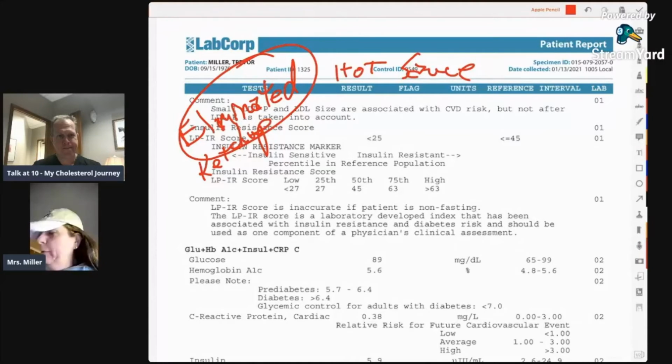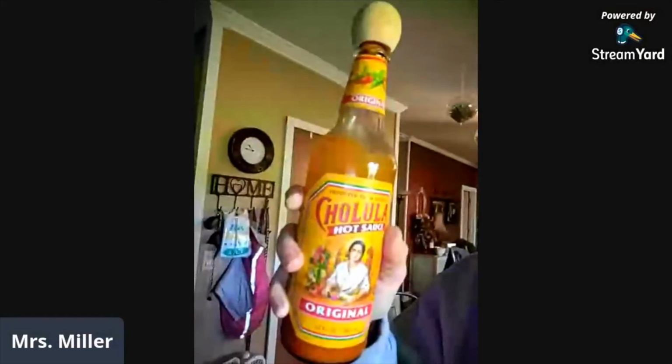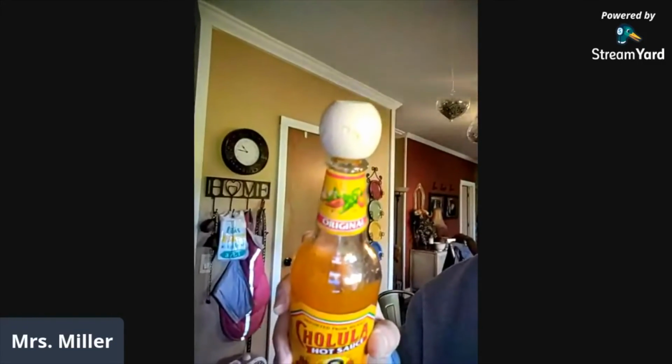So when mom shops for him, I buy the good stuff, and actually now we only buy the Cholula. Can you see this? Hold on, let me just put you on screen. I don't know that I can do that. It's okay. Just buy the one that has the wooden top. It's the only one that has the wooden top.